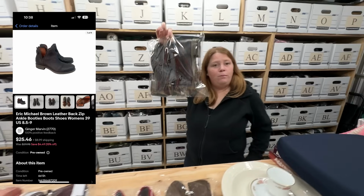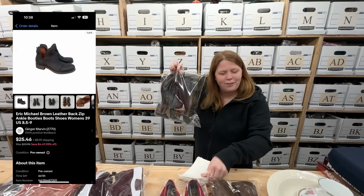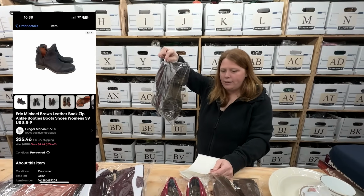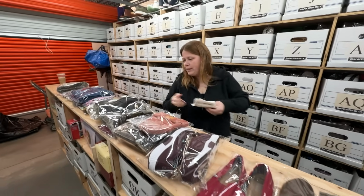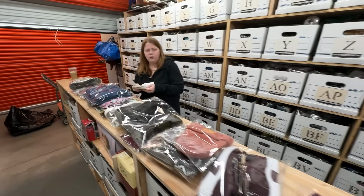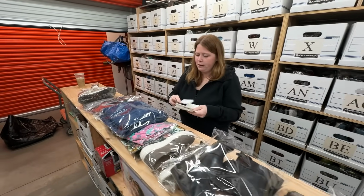Sold the Eric Michael booties. I believe this is a viewer, so Sam, thank you so much. Bought them for $21 plus ship on eBay, so those sold quickly. Cool. They were in a recent bins haul. I have never heard of the brand or sold it. I felt like they were a nice quality leather, so I took a chance.